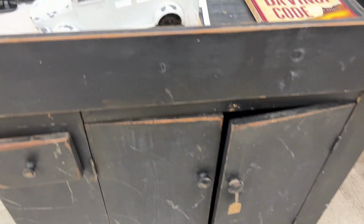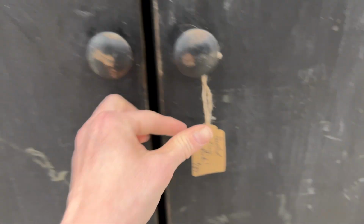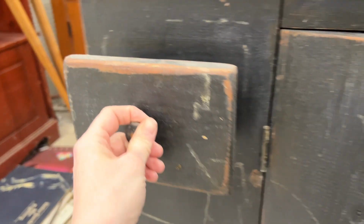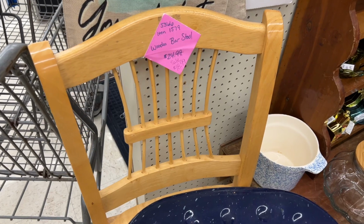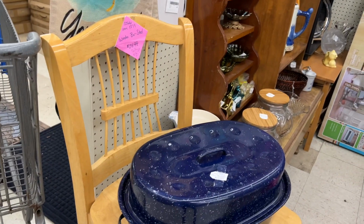This is a dry sink. I don't really know what a dry sink is. Like, you put a wash basin in it? I don't know. Cool though. Cool piece. Cute little drawer. It was a bar stool. I would love to paint that and put it in my kitchen. It could really come in handy.